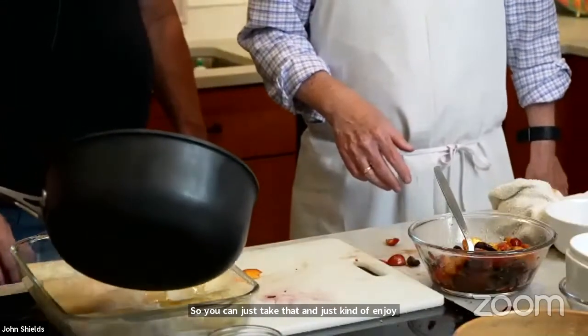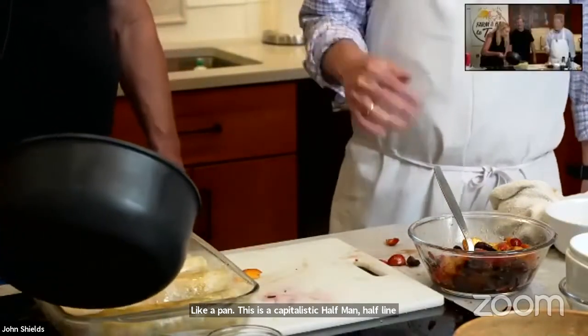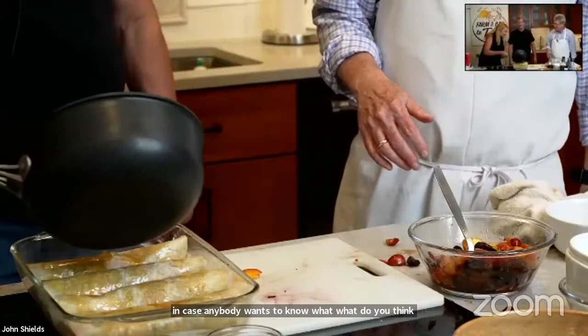I like your pan. This is a Kaflon. That's a Kaflon, yeah, in case anybody wants to know what pan I'm using. It's very cool. It's a very nice pan.